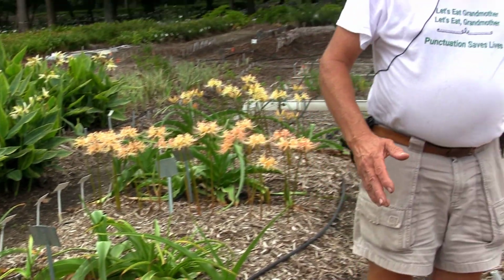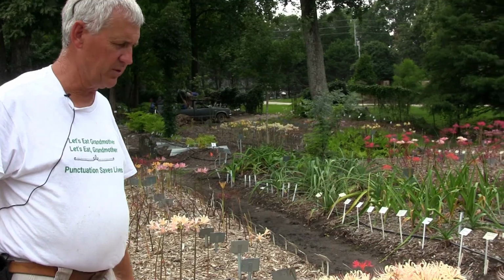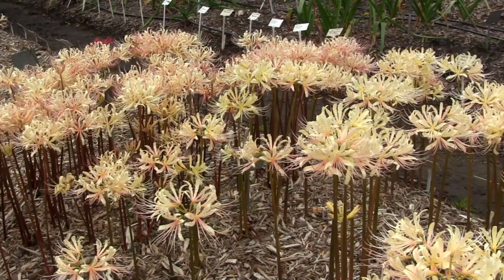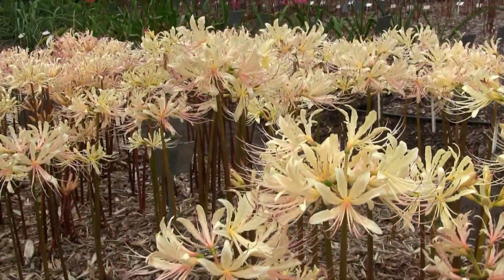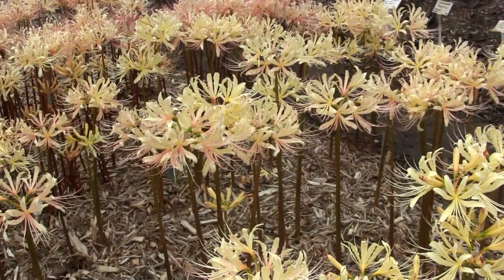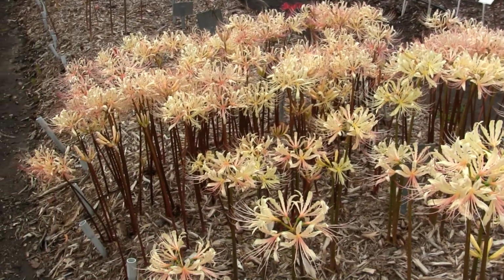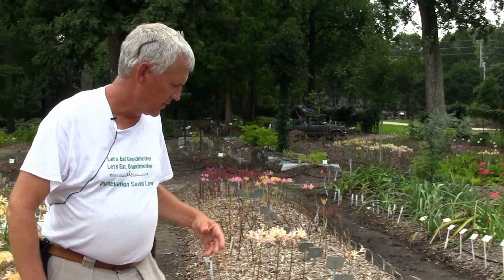And this just gives you an idea of what it looks like when you plant a lot of them. These are both Lycoris straminea. This is Caldwell's original, which is one of the finest Lycoris we've ever grown. It also emerges yellow and ages to pink striping. This is the best fall-leaf emerger for great foliage survivability through the winter. It just looks incredible when this comes out.